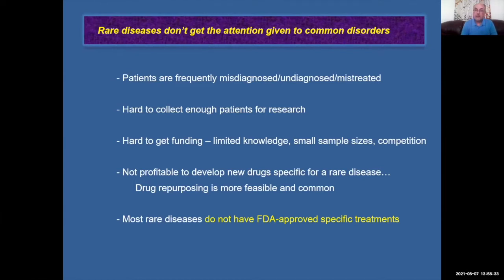But for research, it's actually hard to collect big enough data, and that's why this comprehensive database that we try to build through the BVMC grant is really critical. It's of course not easy to get funding, partly because most of the researchers have limited knowledge. The sample sizes in single center studies are small, and there's a lot of competition, as I mentioned.